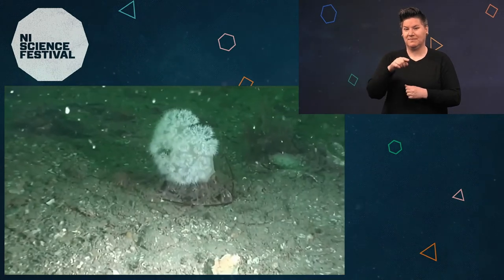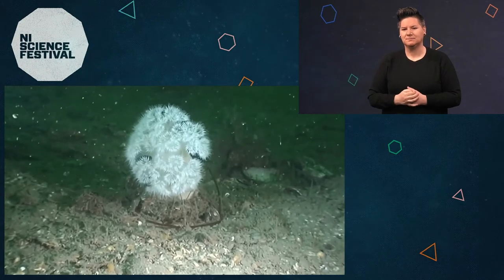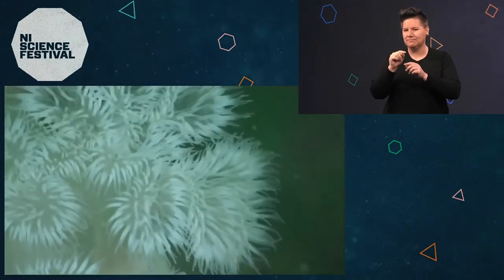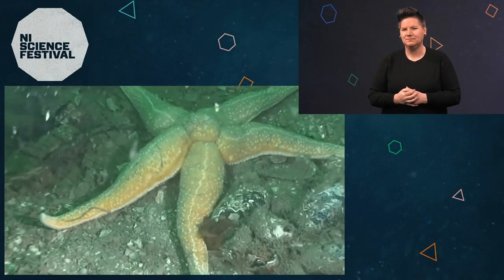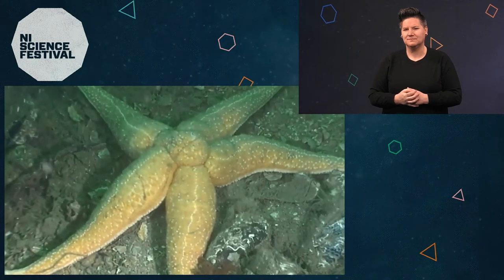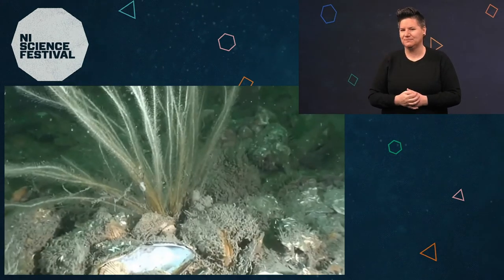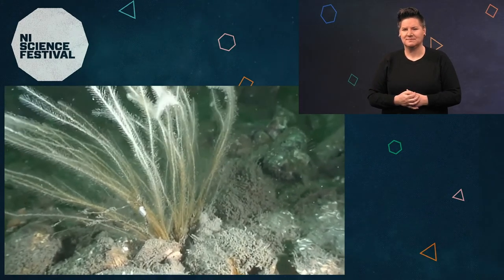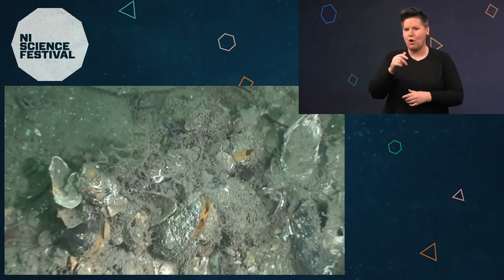Another feather-like colonial hydroid, Aglaophenia, and the plumose anemone, Metridium, its many tentacles giving it a fluffy appearance. Common starfish, Asterias rubens. And more hydroids growing on a clump of modiolus.